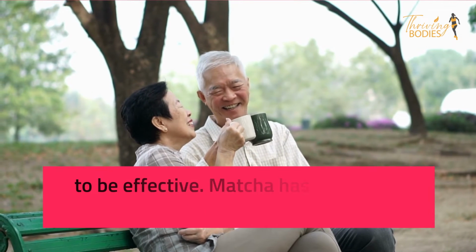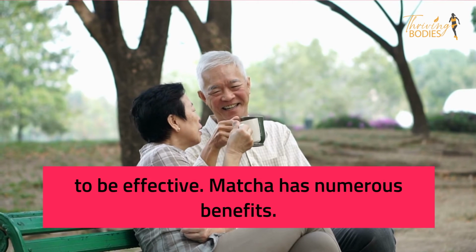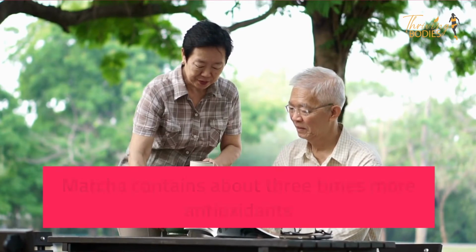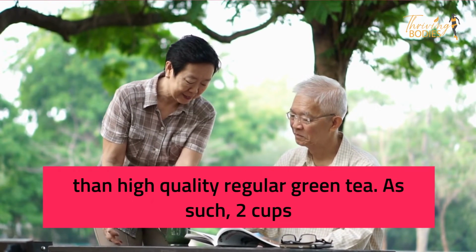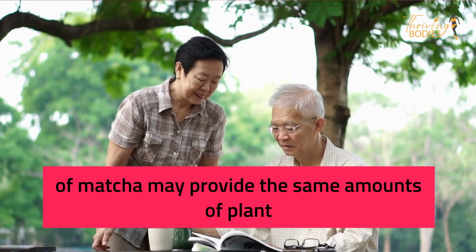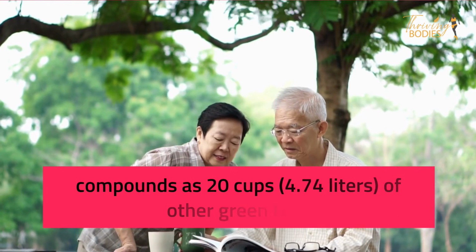Matcha has numerous benefits. Matcha contains about 3 times more antioxidants than high-quality regular green tea. As such, 2 cups of matcha may provide the same amounts of plant compounds as 20 cups of other green teas. Wow!